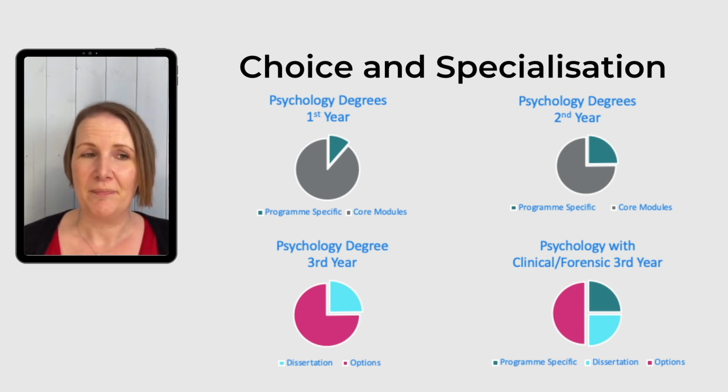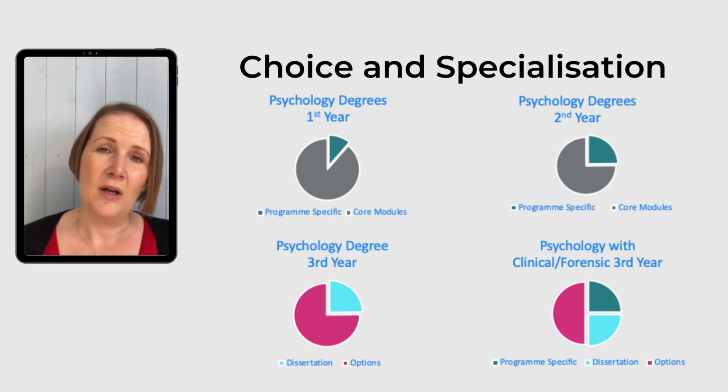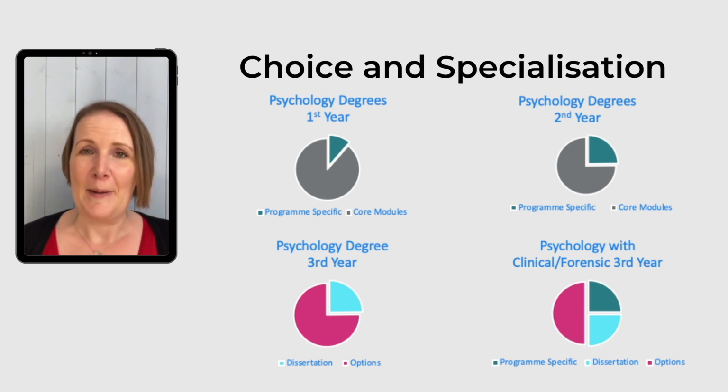At second year, 6 of the modules are the same across our three programmes. The other 2 modules are specialist if you're on the forensic or clinical, but if you're on the psychology BSc, this is where you start to tailor your programme to your interests and you can choose electives for both of those modules. At third year, the psychology BSc allows you to choose 6 of the 8 modules that you'll study, so you really can pick those things that have interested you most across the first 2 years of the programme.